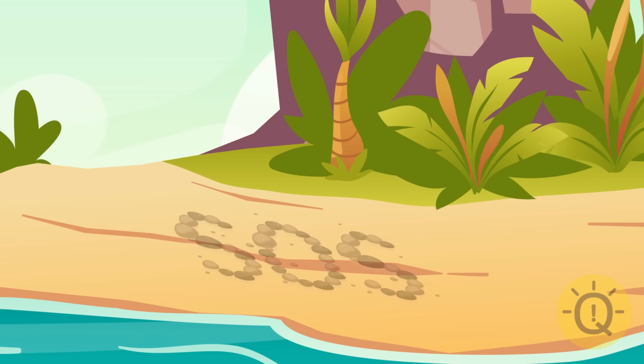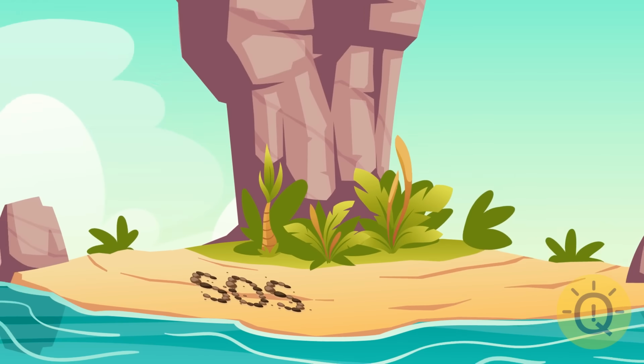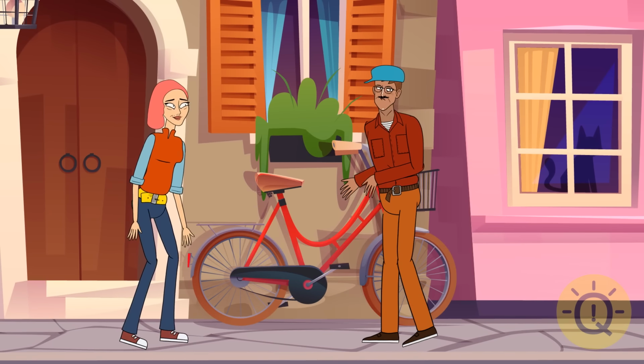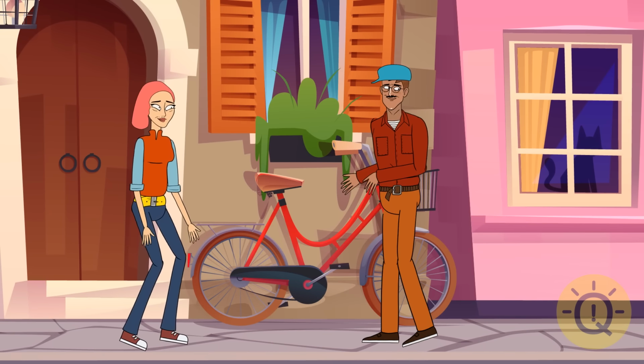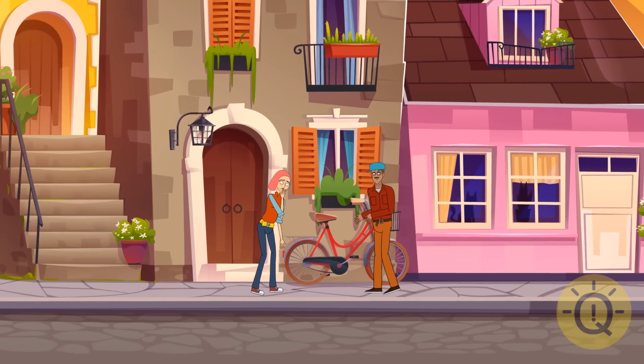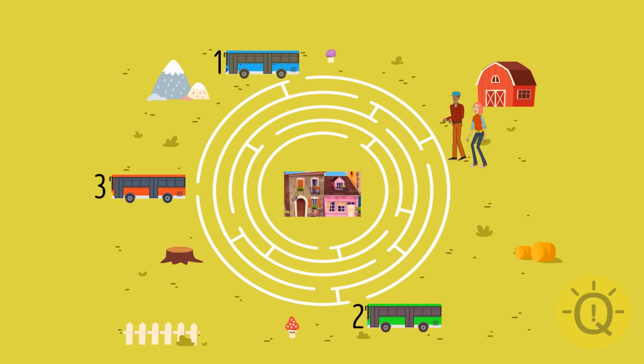They use rocks to spell out SOS on the sand. The plane takes Amanda and Will to the mainland, and now they need to take a bus to get home. Only one of these 4 buses will take them to their final destination. Can you guess which one?